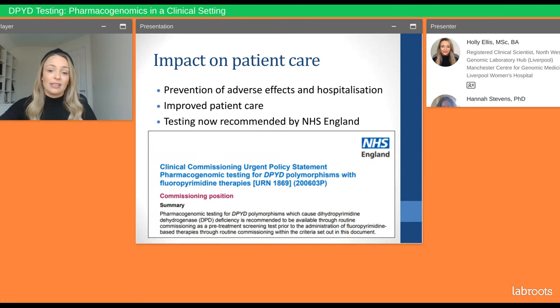By upfront screening of these four variants prior to treatment, we can identify patients who are homozygous or heterozygous and therefore at an increased risk of toxicity to 5-FU. For these patients, the starting dose may be reduced and titrated based on toxicity, as described in the previous slide, or an alternative treatment may be used.